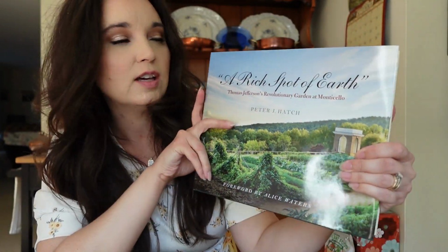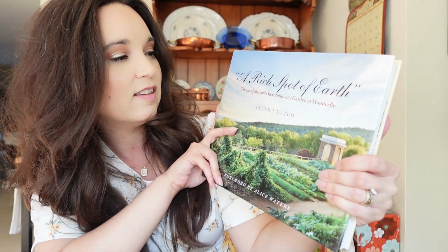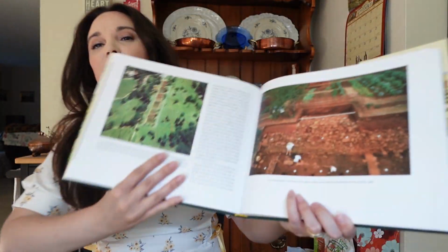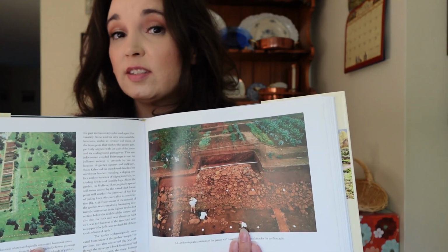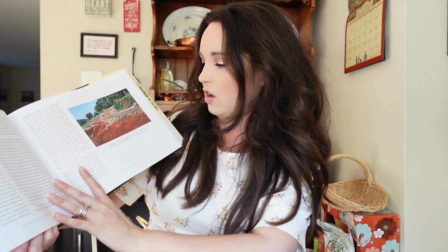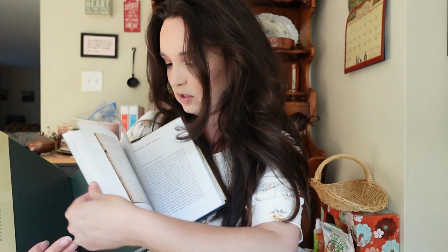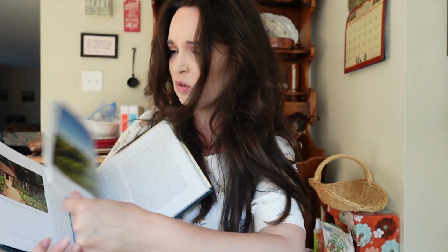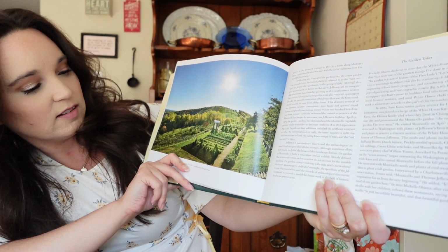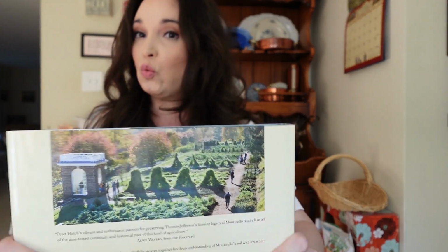The next book I got is A Rich Spot of Earth by Peter Hatch. This has some gorgeous pictures in it. This book talks about some of the excavations that have happened, or at least this picture does, a little bit about that, and it touches on the restoration as well. It has gorgeous pictures in here of just the garden and the history behind it. There you go, a gorgeous picture of the garden. I thought that was going to be a fun, interesting read.